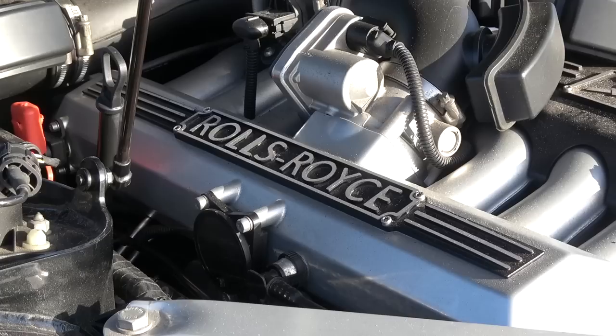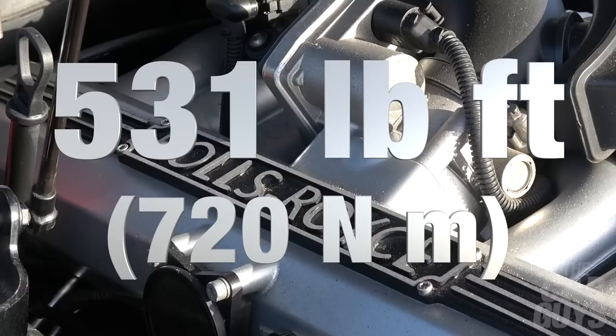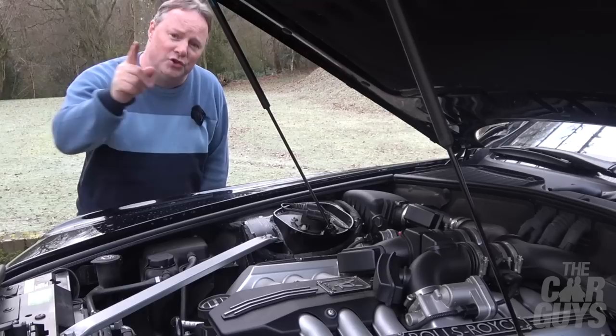It's specifically designed to deliver 75% of its 531 pounds-feet of torque, 720 newton meters, at just 1,000 RPM. Just what you need for refinement.